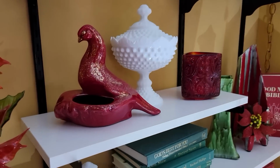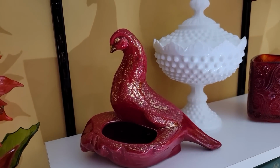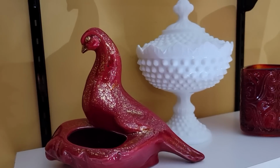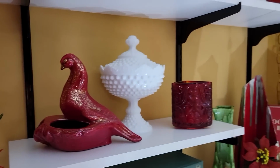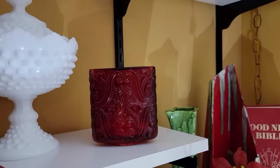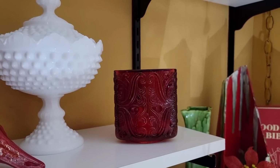I love my little planter, and I forgot to put a little piece of greenery in her. She's a beautiful dove, California pottery, I assume. Just love it. I found it last year. Found this gorgeous candle or vase, candle holder, I don't know.